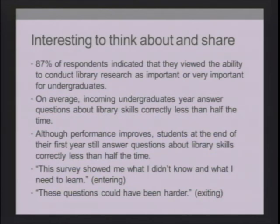Just a couple comments towards the bottom. We did have a comment at the very end, asking, do you want to say anything about this survey? Is there anything else you want to tell us? So one of the comments, and this was a little bit representative, was from the incoming survey: this survey showed me what I didn't know and what I need to learn. So even as an awareness tool, I thought that this was a useful exercise, that students are looking at this saying, oh, maybe I do need to pay attention to what is the best source for finding scholarly analysis of a topic, or what is the best way to generate a list of scholarly references on a topic. Those were some of the questions we asked.